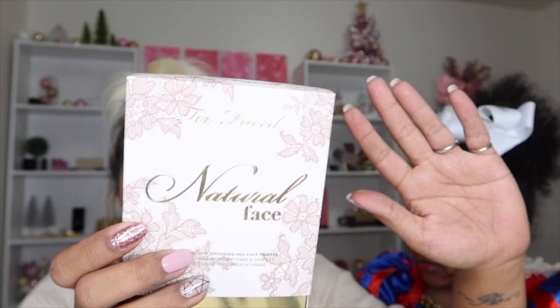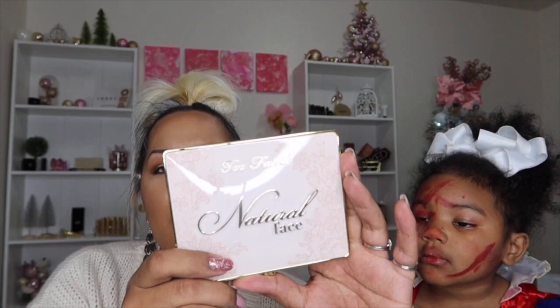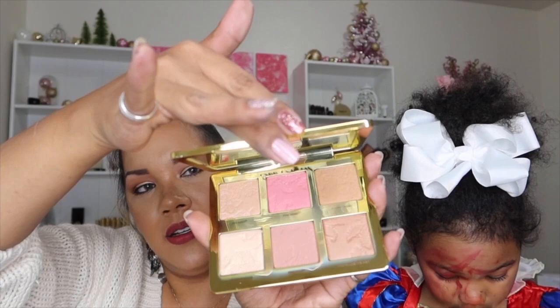And then I also got this. I had to get this one when I saw it. I don't know why I don't have this, but I don't. They had this eyeshadow palette at Ross before, and I picked it up, and then I put it back, and now I kick myself for it. But this is $19.99 for the Natural Face Too Faced palette. This is what the packaging looks like. Very, very pretty. Of course, it's Too Faced, so it's always pretty, right? And then this is what she looks like inside. I was so excited to find this one. I'm not even lying to y'all.